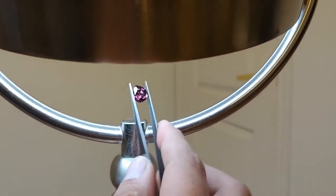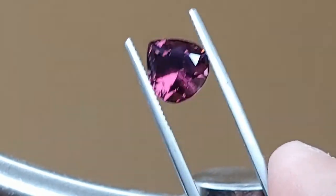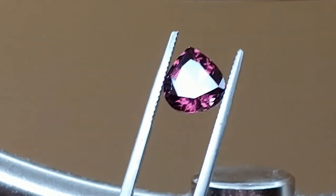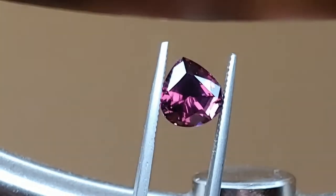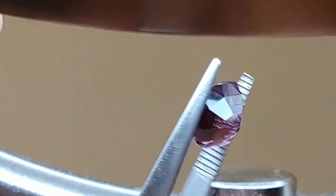You'll want to be careful when you set it, to set it in a way that doesn't make it too dark. So you make sure the light can hit it from every angle, and if you set it right, you can see how absolutely breathtakingly gorgeous it is. Superb.